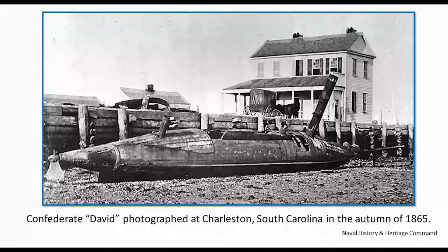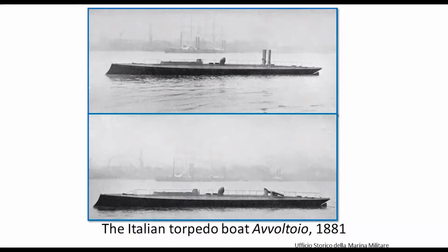This requirement for stealth remained after the adoption of automobile torpedoes for two reasons: the short range of the torpedoes, which Ian's already mentioned, and the slow speed of the boats themselves relative to their potential targets. Even as the speed advantage of torpedo boats increased, the short range of their weapons still necessitated presenting a minimal target. And we have an illustration here of a pretty extreme version from Thornycroft, this Italian torpedo boat called the Avvoltoio. You can see even the funnels fall down to produce the target.